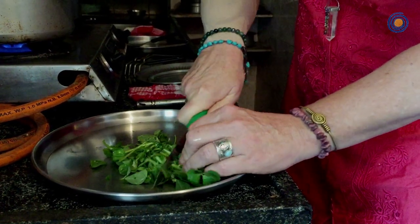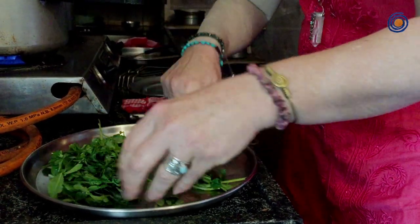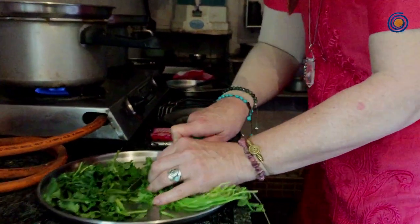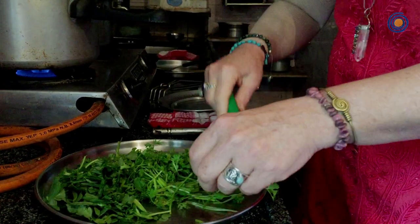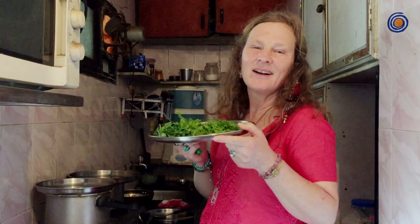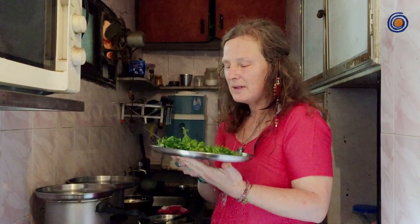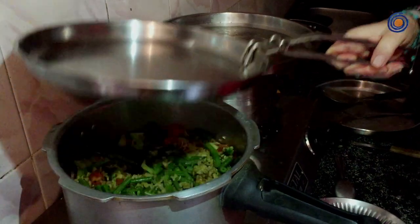I'm just roughly cutting them because I will add them last minute. So put them aside. Then I'm going to use some in the dish and some on the dish. The same thing, don't need to be cutting much of it. This is fine, beautiful, and they smell. Oh, I love food. I love cooking, observing all the energy of these beautiful vegetables. I love vegetarian cooking.